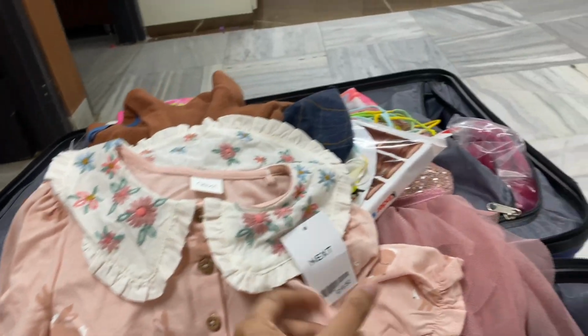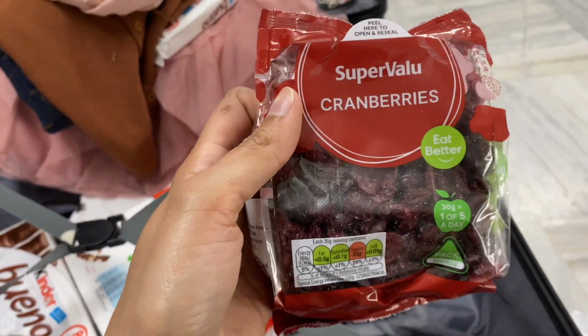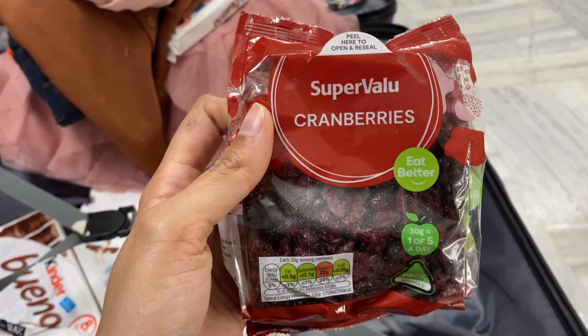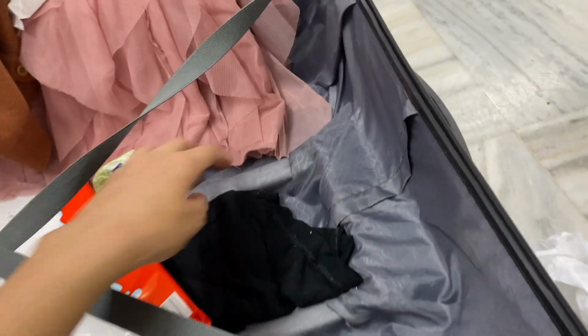This is another cute little frock which I got from Next. This was also on full price. This is 16.50. Then again these, let me show you this. I also got dried cranberries. I really love this in the breakfast and my family also likes adding it with oats and muesli. So I got hazelnuts, cranberries and a few other berries as well.